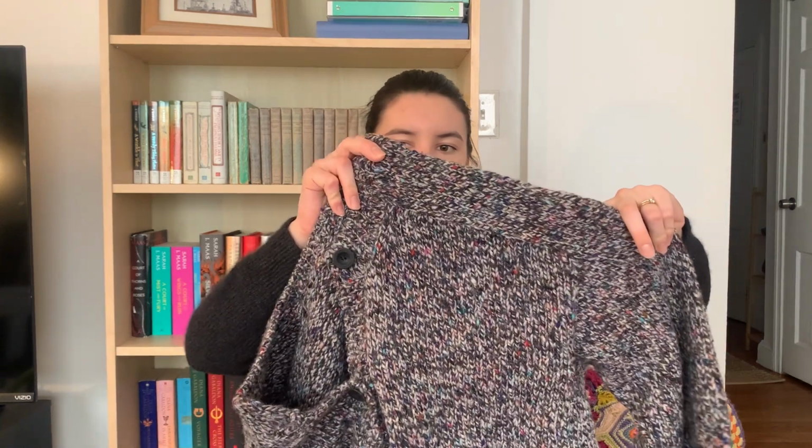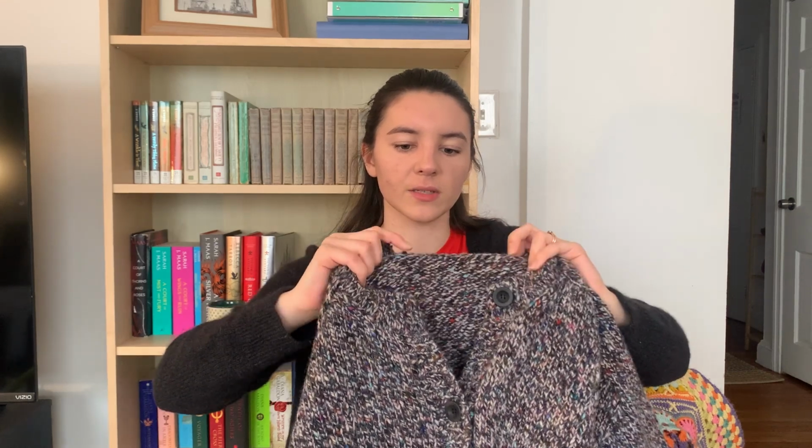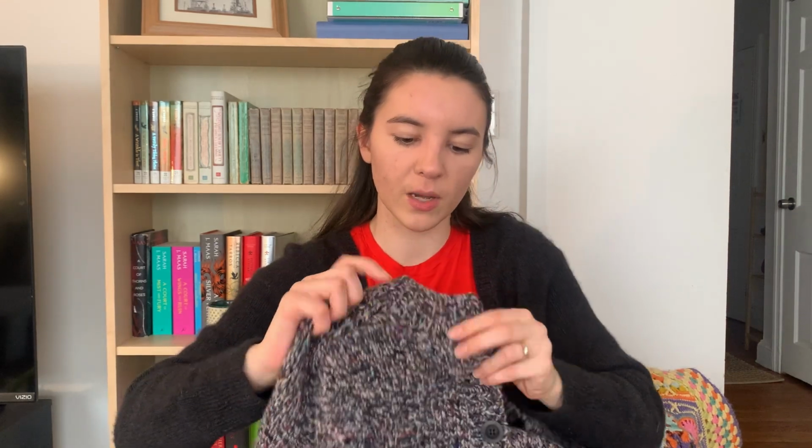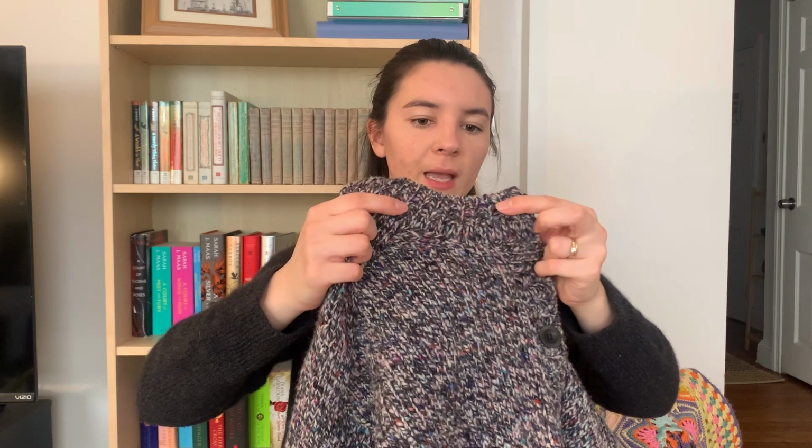It's got this great saddle shoulder detail, which I had never done before, and a gorgeous collar, which you can't super tell in this yarn, but there's this really interesting double knit. I don't know if you can see right there, there's a bit of a bump because you do a little bit of double knit before you start the rib in a smaller needle, and it kind of gives it some sturdiness. I really like it.